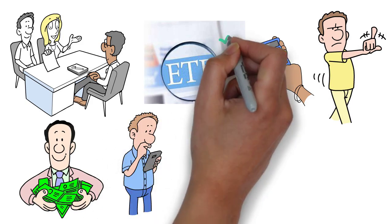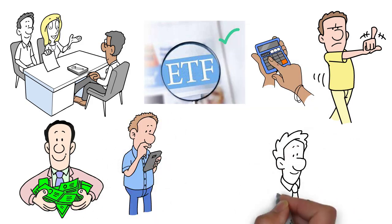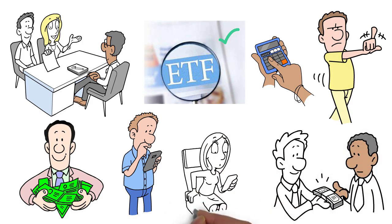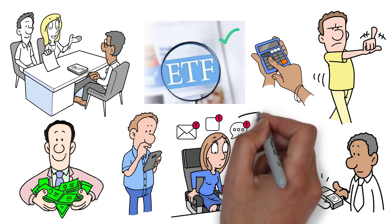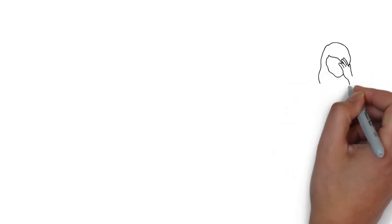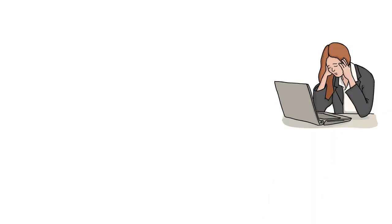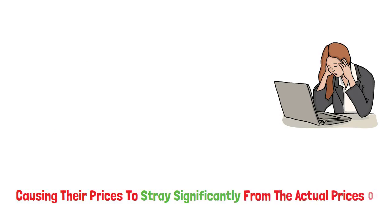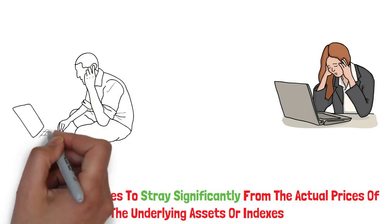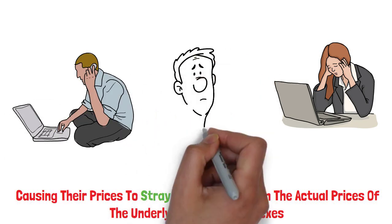Some ETFs may have lower liquidity, which means they can be harder to sell quickly when you want to. There is also the risk that an ETF might close, requiring you to sell your investment sooner than expected. Furthermore, some ETFs may have tracking errors, causing their prices to stray significantly from the actual prices of the underlying assets or indexes.